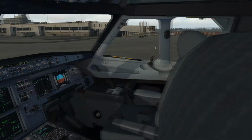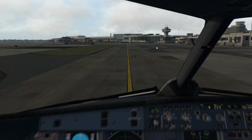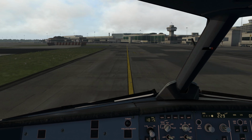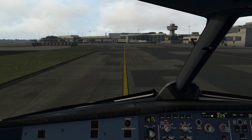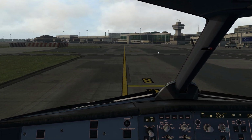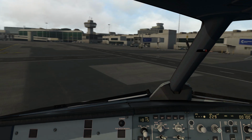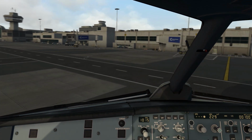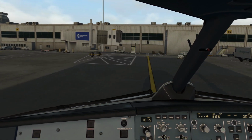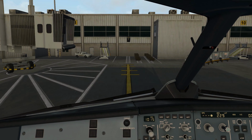Okay, that's the Emirates gate. We're going to take gate number 8. Here it is. Autogate, please work today. There it is. A319. Lead off some speed.